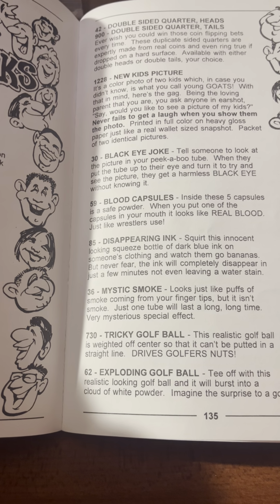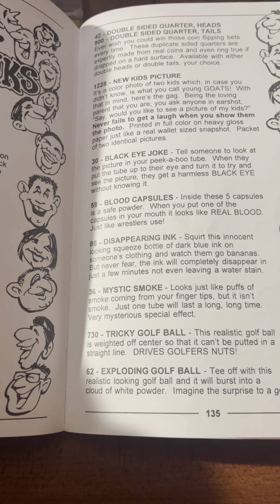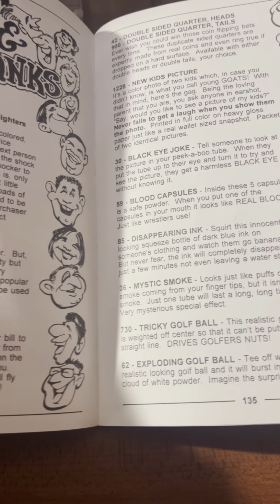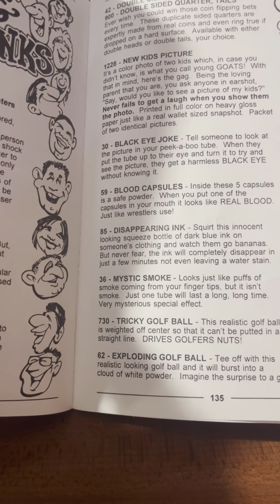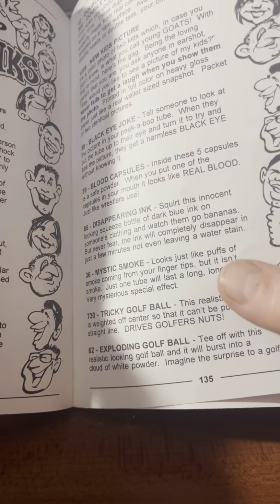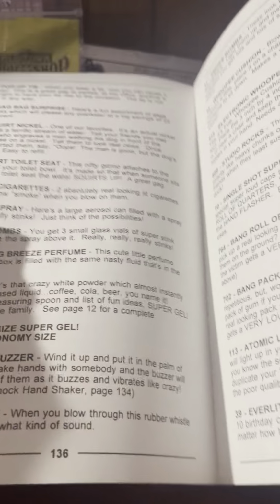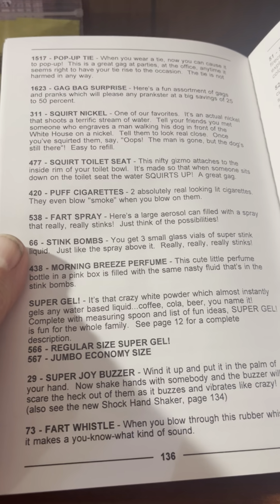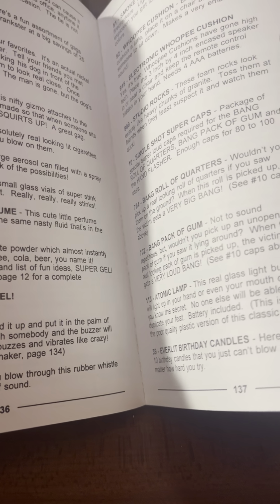Double-sided quarters, double tails. The blood capsules. Oh yeah, fun stuff. The tricky golf ball, exploding golf ball. That was a cute one, but you can only use it once. It was made out of chalk, like the sidewalk chalk, and once they hit it with the club, it explodes and it's done. You don't get to use it again. But yeah, there's all kinds of great stuff in here.